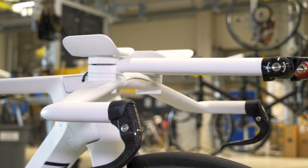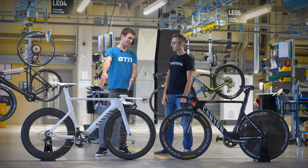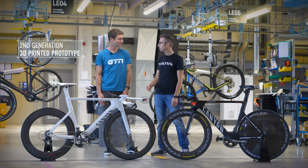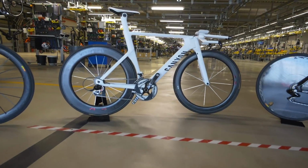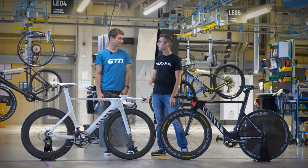Well, this is quite an exciting era. I can see that by just looking at these bikes. So what is going on here? This was the first 3D printed wind tunnel prototype we produced at Canyon. Right, so what date are we looking at for this bike and the prototype? The bike was sold from 2013 to 16.